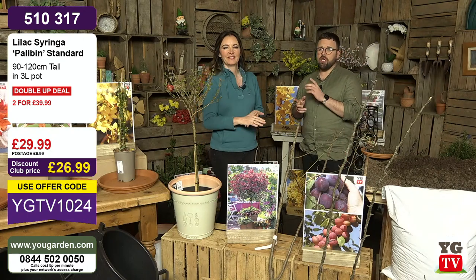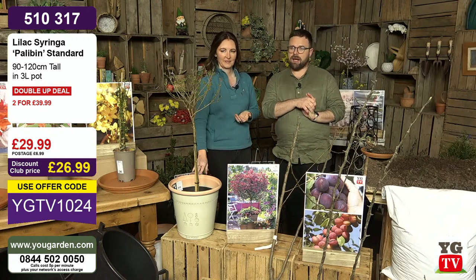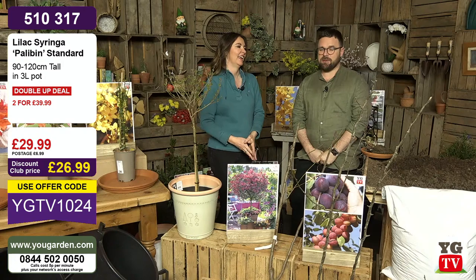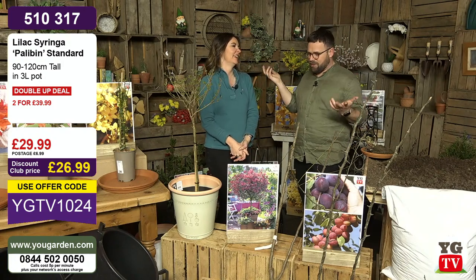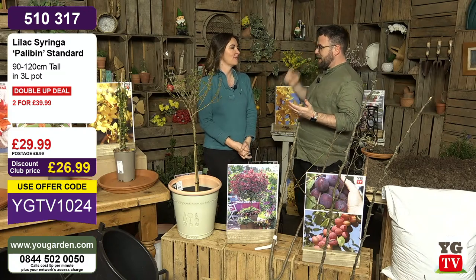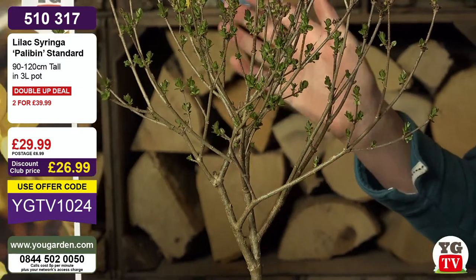If you want to go for the lilac, you can, or the Syringa Palabin standard. I love these names. I love the names we've invented for them. We haven't. They're Latin names, technically. Latin, that well-utilised language. Yeah.